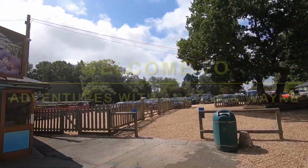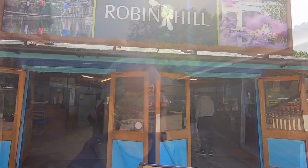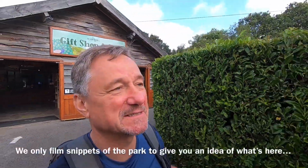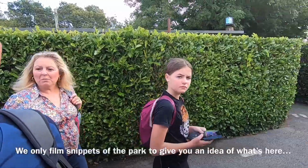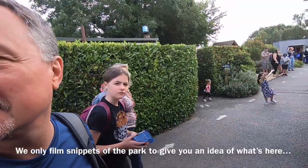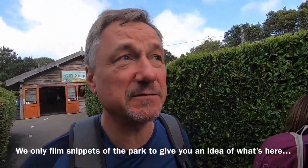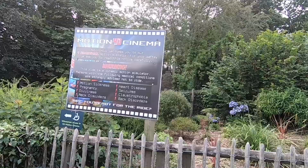Today we are at Robin Hill Country Park. Okay, so we're in, guys. Been here a few times, haven't we? And apparently it's been greatly improved. Ooh, 3D cinema, 4D cinema, yeah, we're going there, shall we? So we have a motion 4D cinema here.